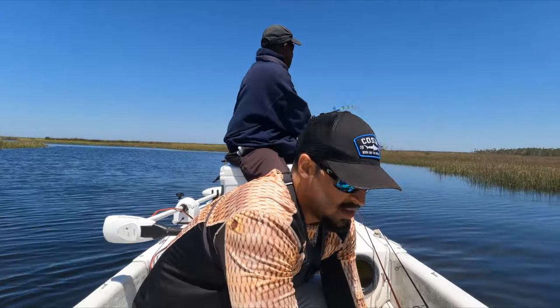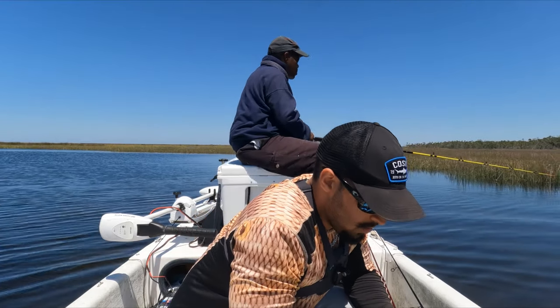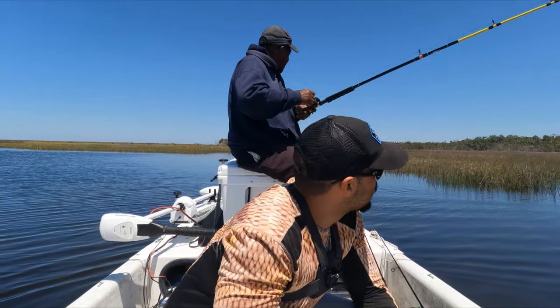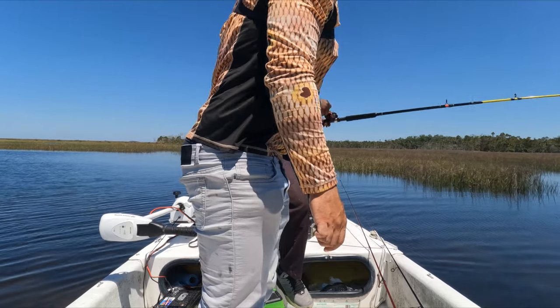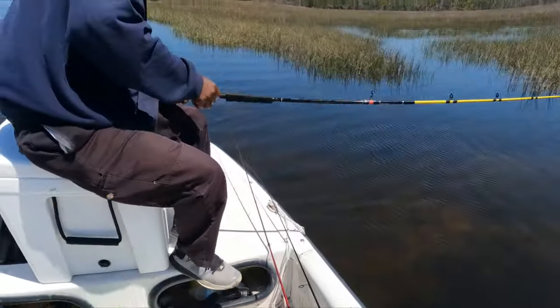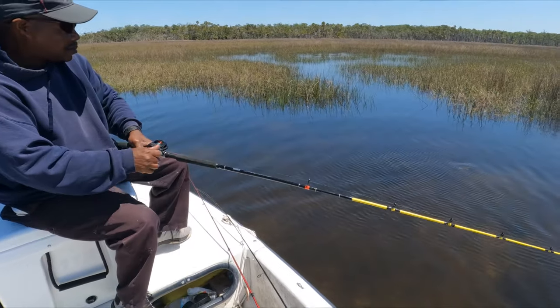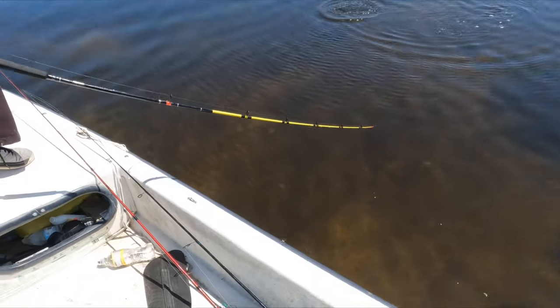Alright guys. So we're switching it up. We lost the trolling motor. We're both gonna be fishing off the bow. Oh, you got some? You sure did. Actually, got him some blue red. Look at that. There you go. Let's bring him in.